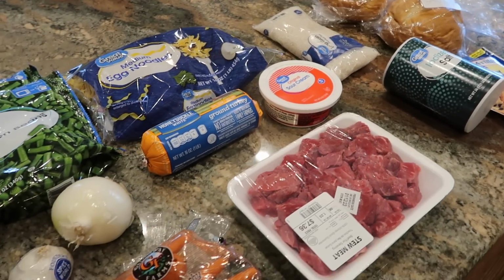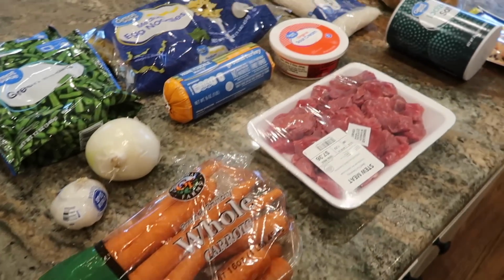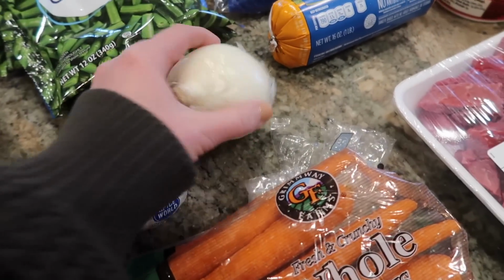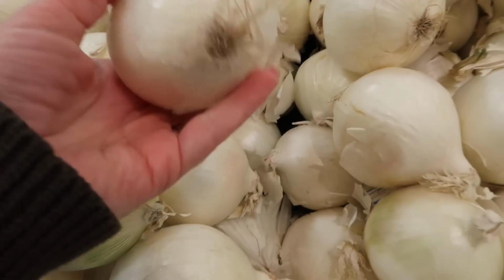Yay! This is my little haul from Walmart, and believe it or not, I'm going to get 3 delicious dinners for my family of 5 from what you see here. I have my pound of carrots, I have 1 bulb of garlic and 1 small white onion, and then 2 bags of frozen green beans.